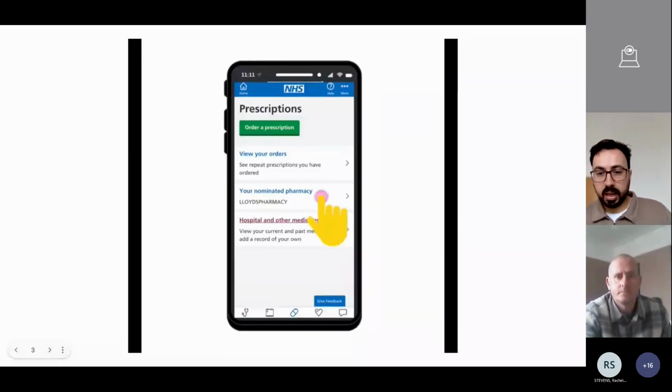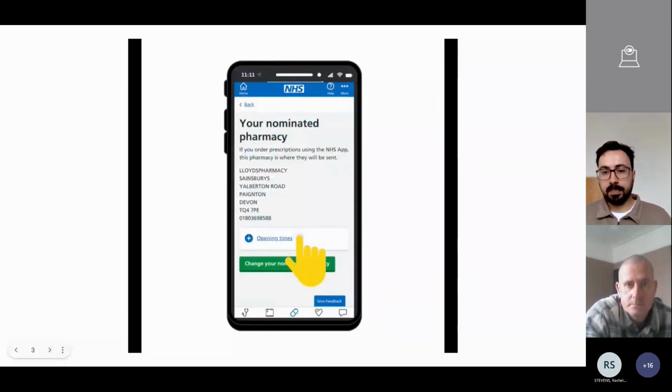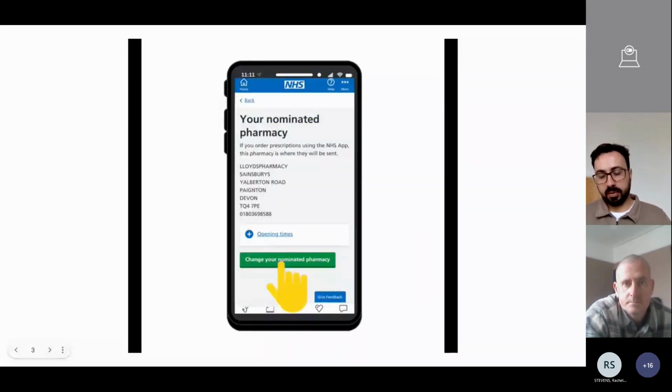Now, if you go onto your nominated pharmacy, as you can see here, we've got a Lloyd's pharmacy that's currently been nominated. It also gives you the opening times, so you can easily check when you can collect your prescription. This person's very lucky. They can go up to 11 p.m. to collect their prescription. And then just going back again, you can see here to change your nominated pharmacy.